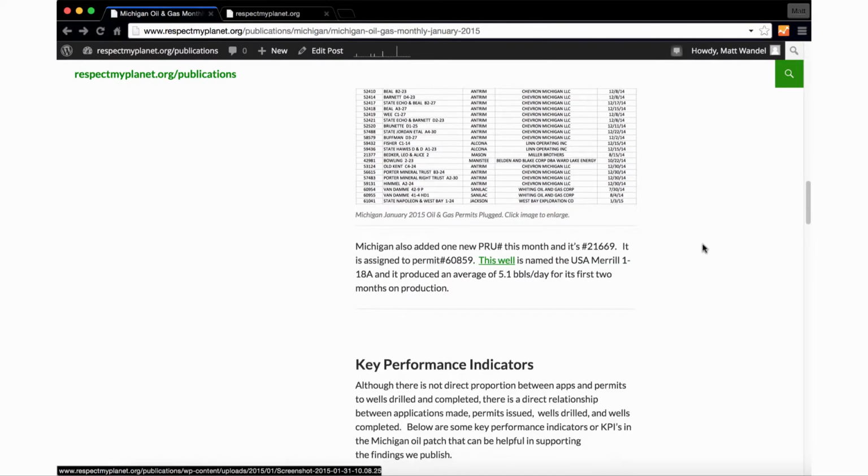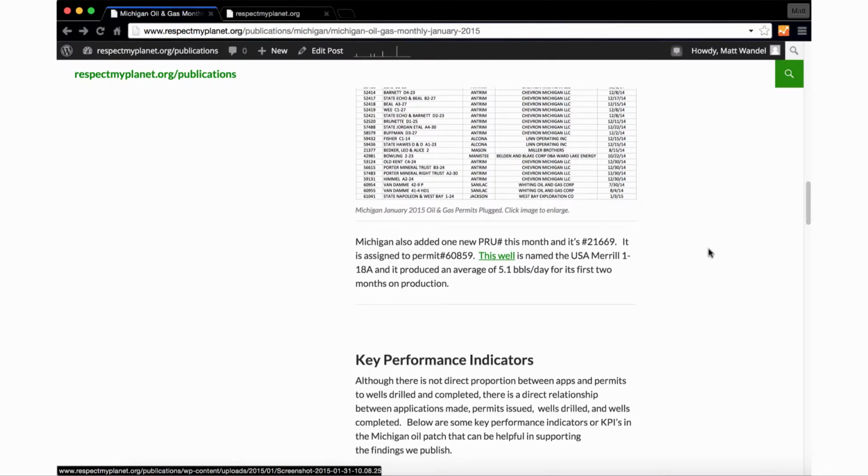And then we had 1 new PRU number, 21669. It's the USA Merrill 118A. It produced about 5 barrels of oil a day.